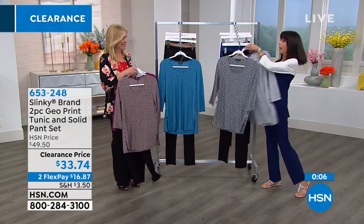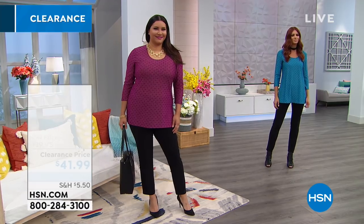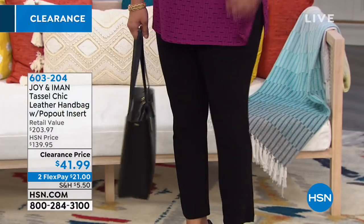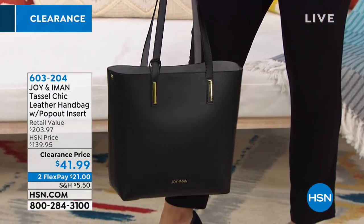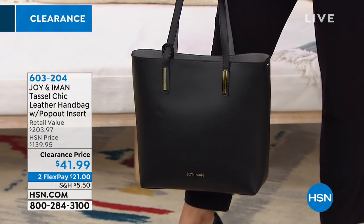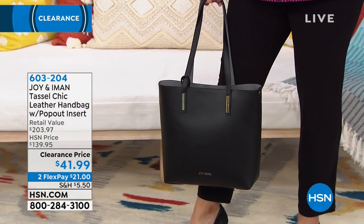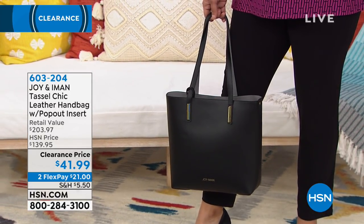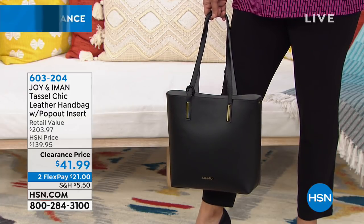And speaking of coming up a little bit later on, amazing opportunities to make that first purchase, this is coming up in our next hour. It is all leather. That is a Joy & Amand chic handbag with a pop-out insert. I have bought those and given them as gifts. We sold it for $139. It's $41.99 and many, many different colors coming up in that one today. That'll be coming up in our next hour along with your two FlexPay payments, three on your HSN card.